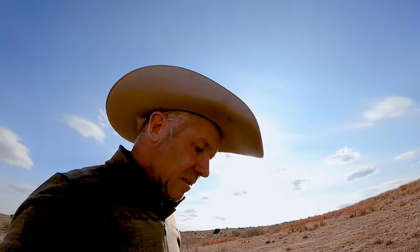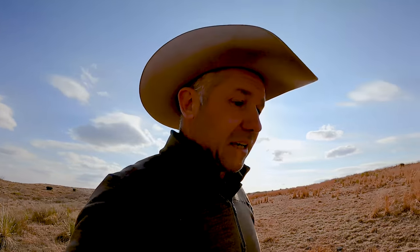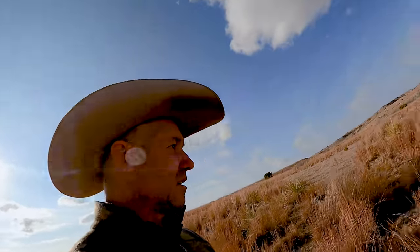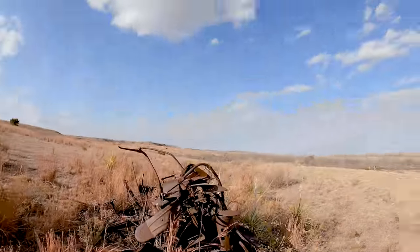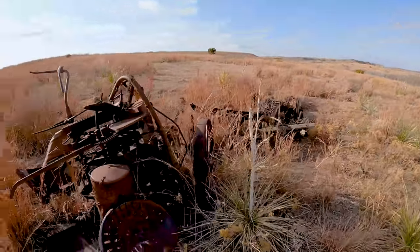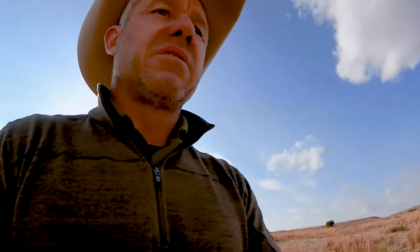So, okay, hopefully y'all put down all your comments thinking what the mystery is. I don't know. Here's my thinking. This is my thought until I dug up all those flakes. So, see this stuff here? Old horse-drawn farm equipment.